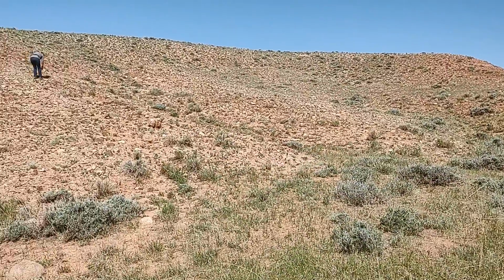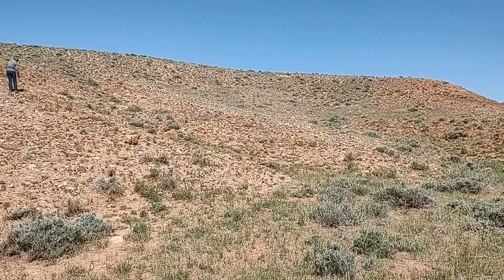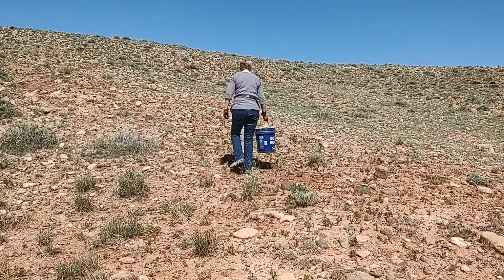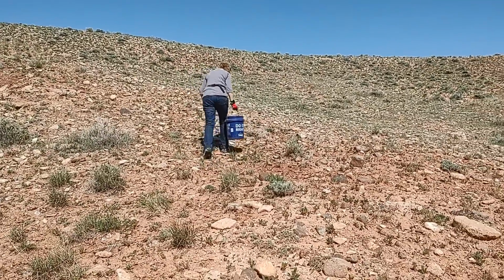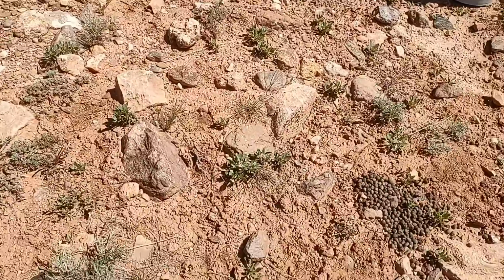Hopefully some good stuff. My wife's already up there. She's got a head start. I better catch up before she gets all the pretty rocks. Oh, I got her bucket, and she's collecting pretty rocks for the rock garden. At the rate she's going, she's gonna take the whole hillside home with her. Me, I'm being a little more selective.